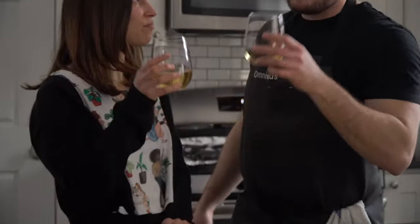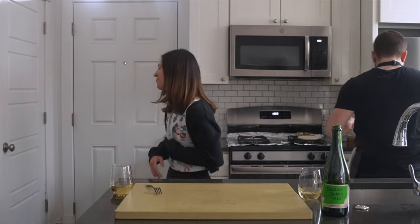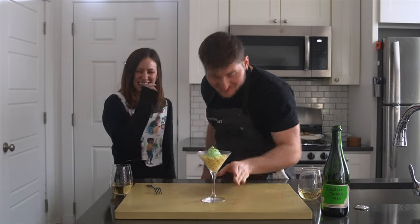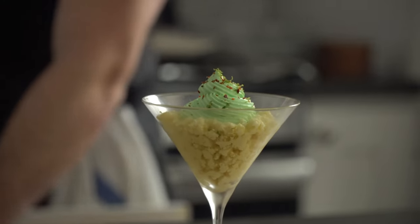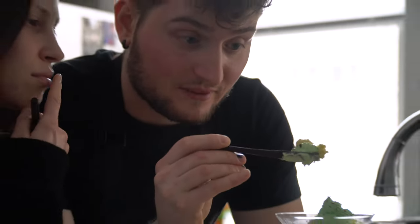I'm exhilarated by it. Palate cleanse. To your love. And for dessert, durian granita. With pandan whipped cream. It's very creamy. That's how I feel. Yeah.